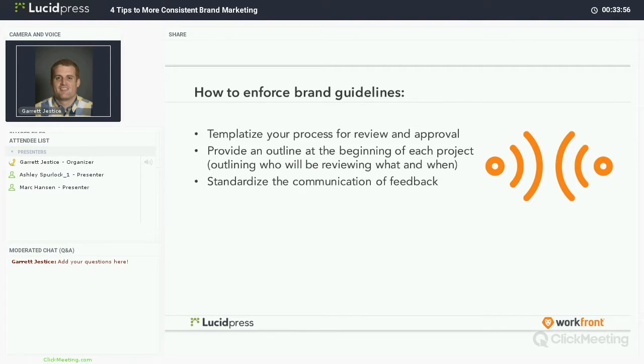So something you can consider to change that, of course, is standardizing that communication of feedback, whether that's from a Google Doc, or maybe it's having everyone review a printout, or everyone's just in the same email thread. I think that's probably the worst suggestion, but definitely if everyone can do the same thing and provide their feedback in the same way, that's going to help you a lot.